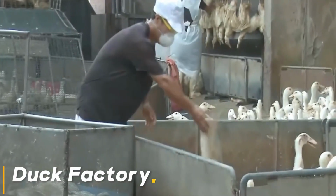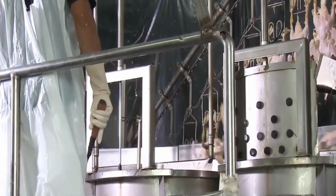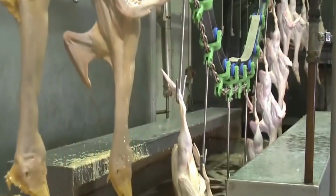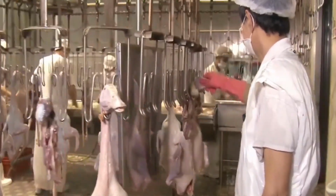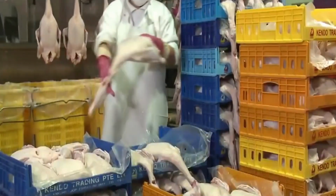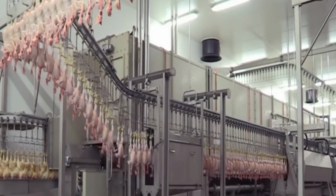Today, we will take you to a modern duck production facility. When it comes to the cutting stage, the process is carried out in a completely hygienic and modern way. Finally, the meats are processed and packaged. In modern facilities, meat processing and packaging processes are carried out untouched, thus ensuring maximum hygiene.